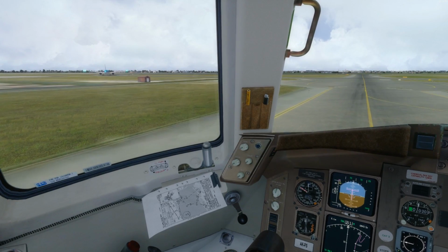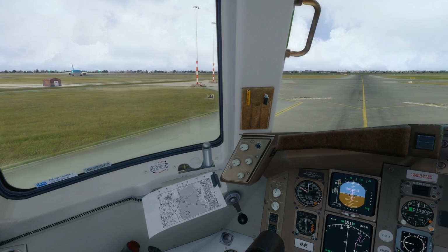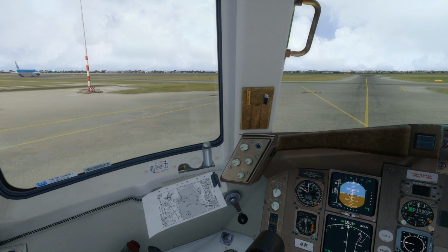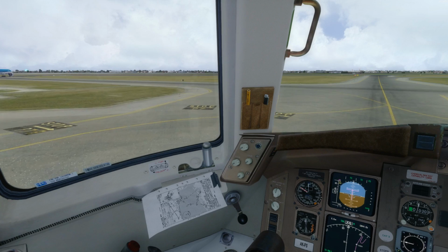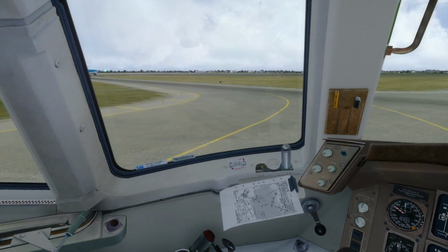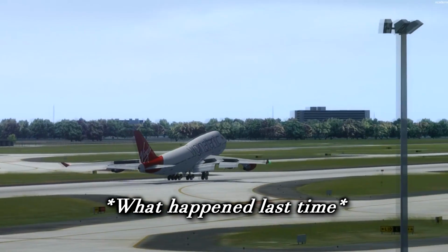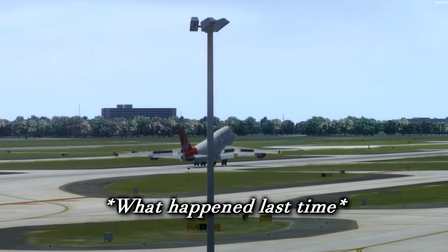Well, we're finally approaching runway 36, and there's Colin right there in the 300ER. You're going to San Francisco, right? LAX. Oh, okay. Yeah, because I realized I did the same flight last week. Will you be slamming into the ground again? Most likely. And there he goes. Oh my god!